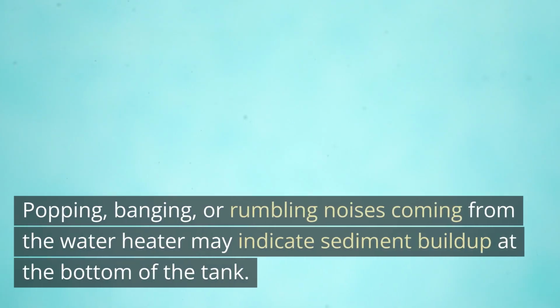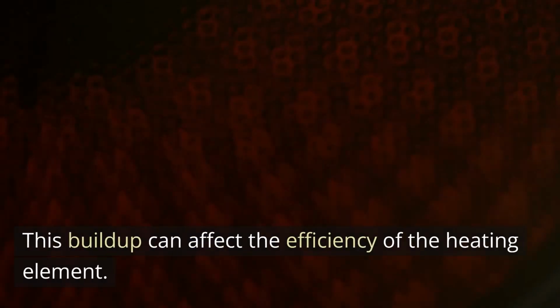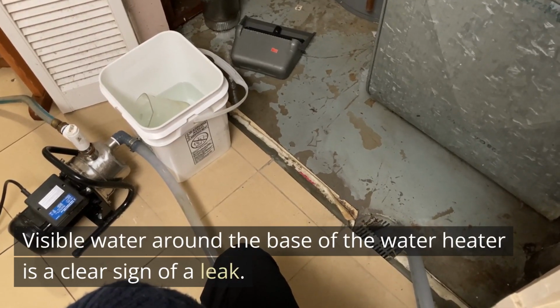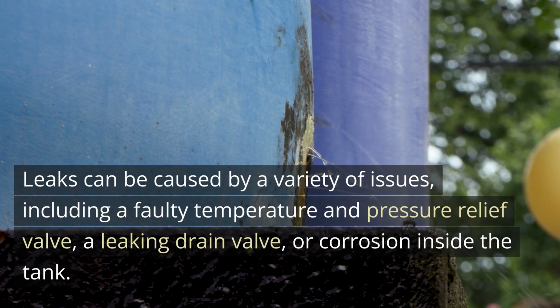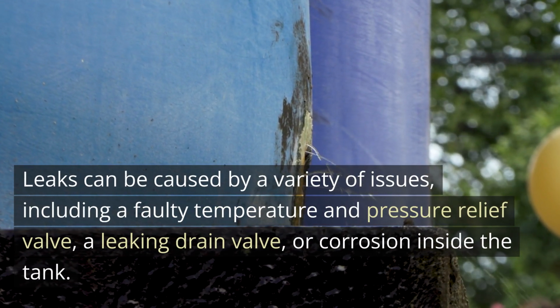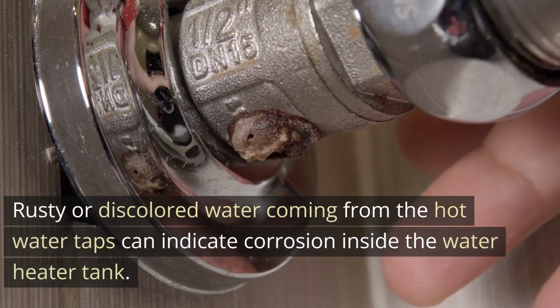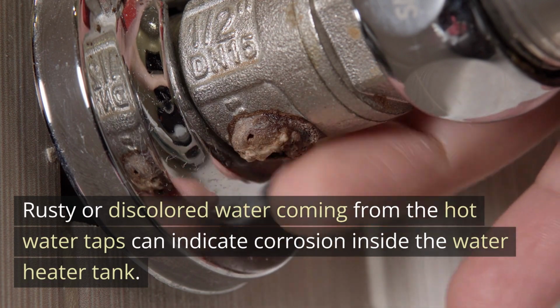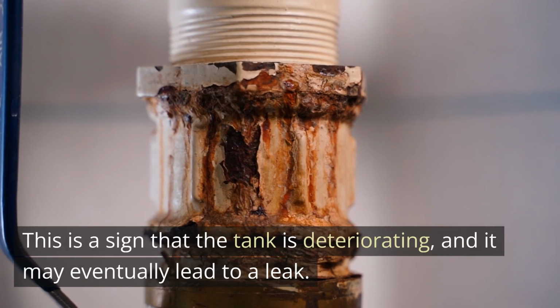Popping, banging, or rumbling noises coming from the water heater may indicate sediment buildup at the bottom of the tank. This buildup can affect the efficiency of the heating element. Visible water around the base of the water heater is a clear sign of a leak. Leaks can be caused by a variety of issues, including a faulty temperature and pressure relief valve, a leaking drain valve, or corrosion inside the tank. Rusty or discolored water coming from the hot water taps can indicate corrosion inside the water heater tank. This is a sign that the tank is deteriorating, and it may eventually lead to a leak.